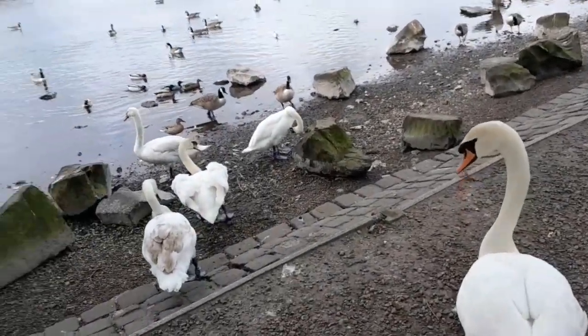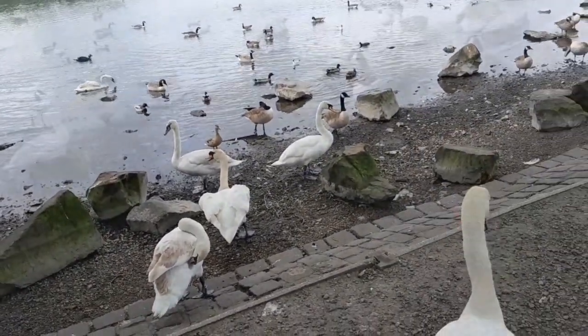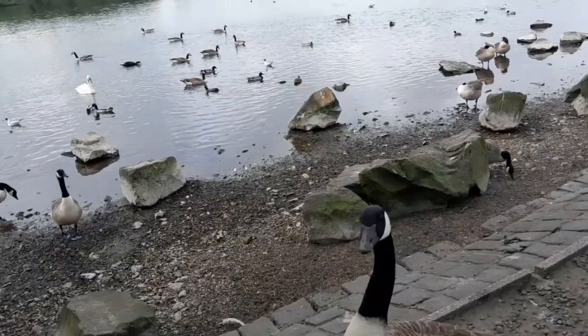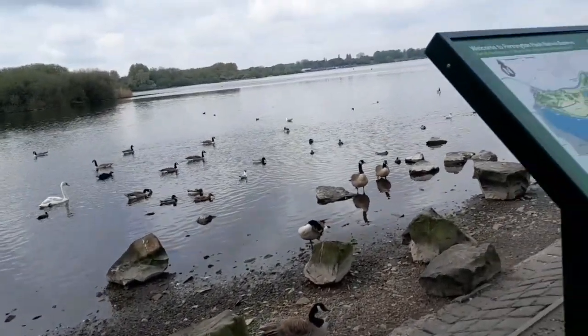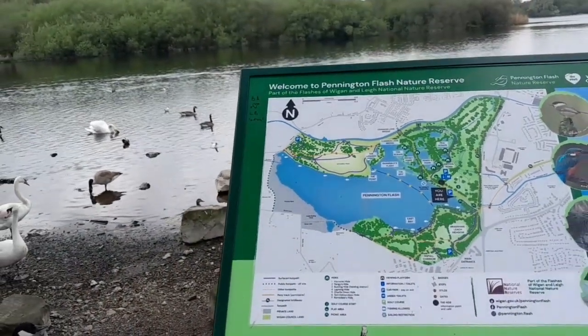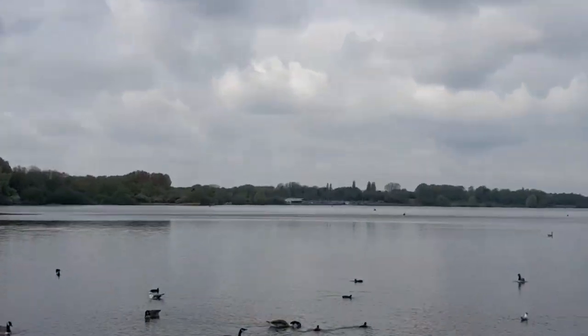I suppose I'm going to sit down. There's a Canadian goose. That goose is like, what do you want? Well, there's information on Pennington Flash. It's really nice, and it's over in the distance. If I zoom right in, that's the Lowton Yachting Club over there, which is the other end of the Flash.